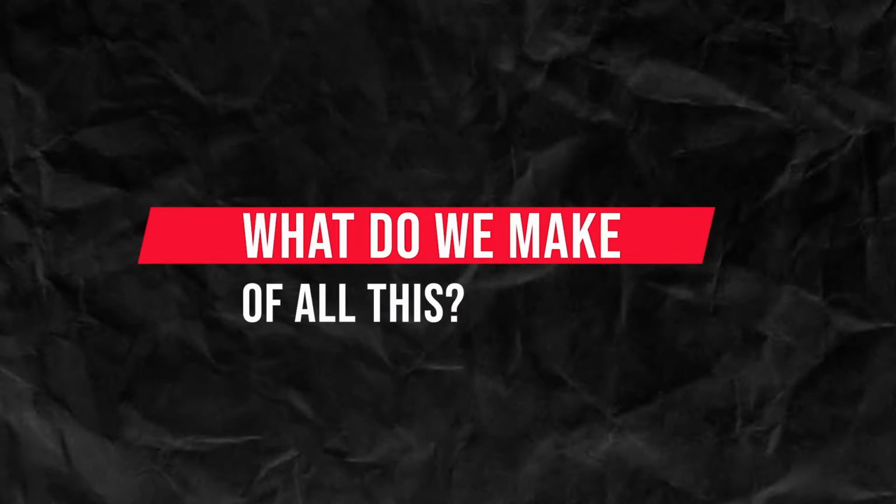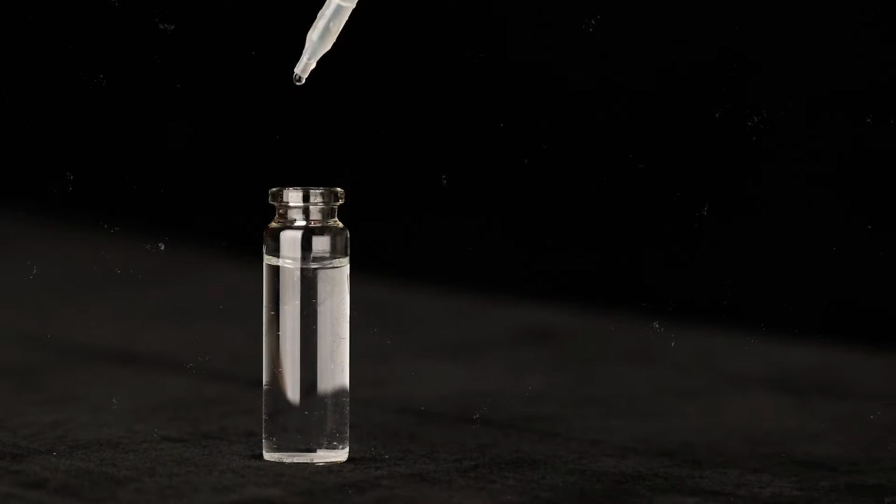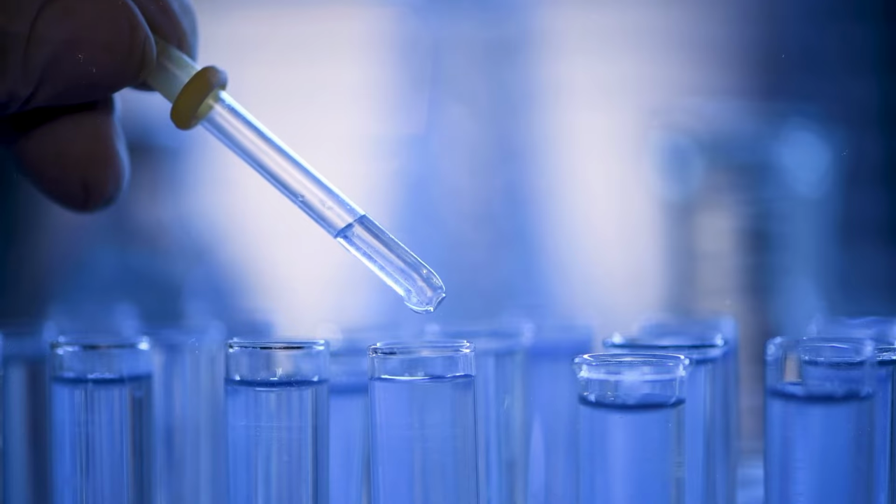So what do we make of all this? Well, you probably heard the saying that extraordinary claims require extraordinary evidence. And the idea that regular water can be magnetized and that can lead to growing back your hair is certainly an extraordinary idea. So we, for our part, would like to see further research, and ideally by independent scientists, before we can take these results at face value.